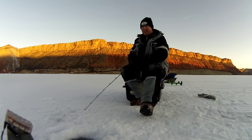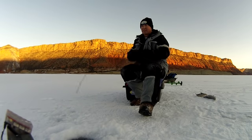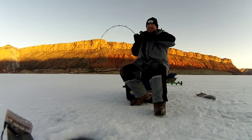Magnificent Flaming Gorge is one of this country's most scenic fishing destinations. It's located in northeast Utah, spanning the Utah-Wyoming border. The reservoir is 91 miles long, and the Utah portion is unquestionably the most scenic, surrounded by juniper forests and colorful sandstone cliffs.